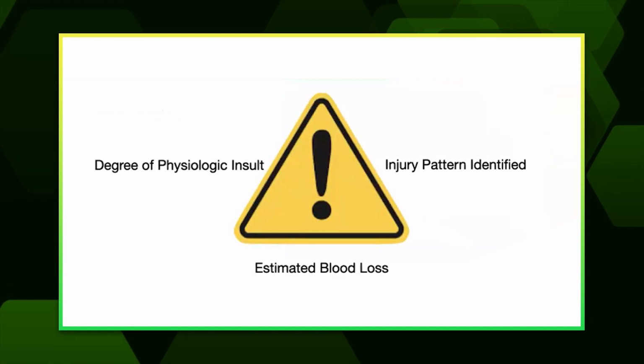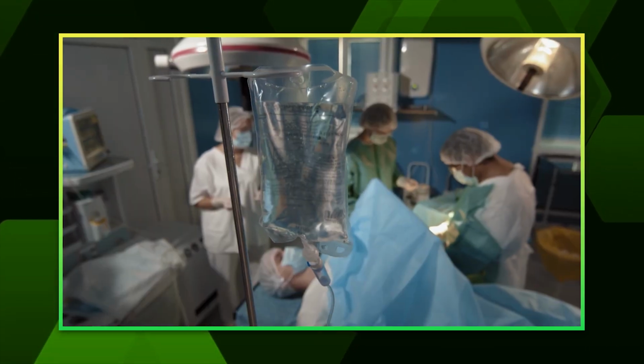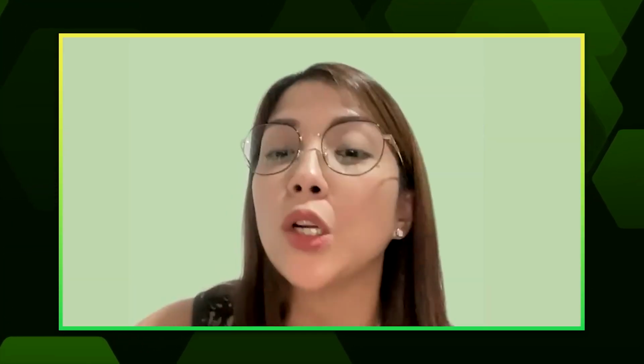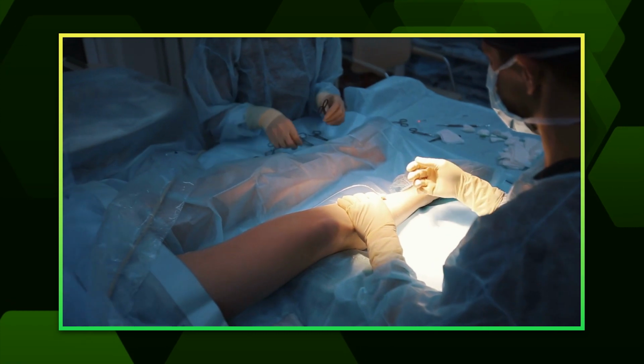We do damage control? For this, I would want to discuss the triggers for damage control surgery. This is actually from a consensus of 201 trauma surgeons nominated by 232 trauma centers in the first world mature trauma systems of the United States, Canada, Australia, and New Zealand. And what they answered, they compiled it and they looked at what these surgeons were looking into as their triggers for damage control surgery.